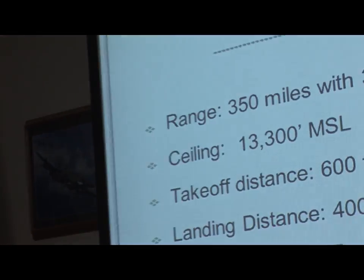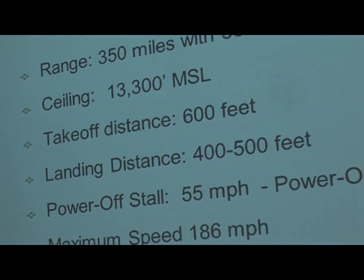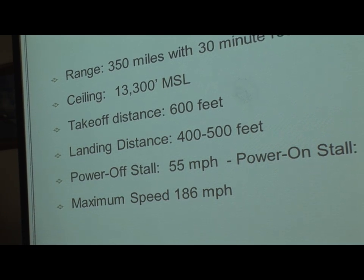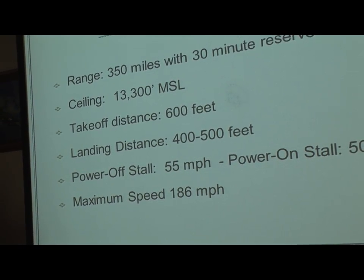Ceiling is 13,300 feet. I've never been up that high in a Stearman. Takeoff distance, pretty accurate at 600 feet, even here at 1,390 feet above sea level. Lands 400 to 500 feet. Power off stall, book-wise, is 55. Power off and power on at 50. Actually, the airspeed will be closer to 40 with the weights that we're flying.